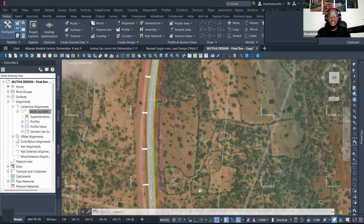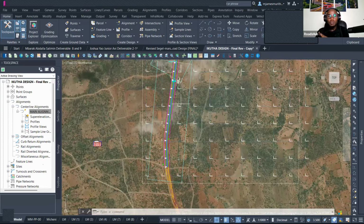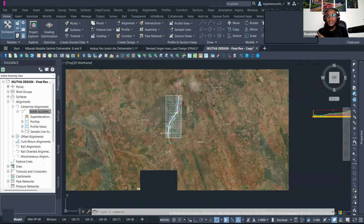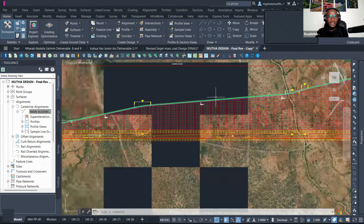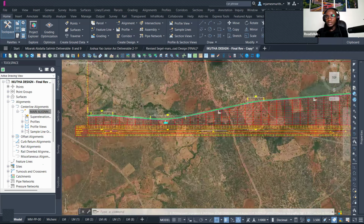So those are some of the considerations. This is a very simple design. You just hit it and go and move and move. You are following the existing route. You don't have to think a lot about it. The same thing happens to its vertical alignment. This is its vertical alignment, and you can see it's a super rolling terrain.